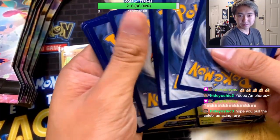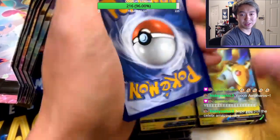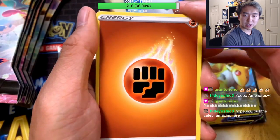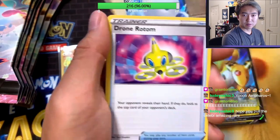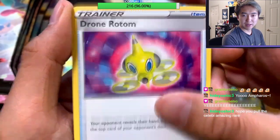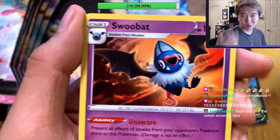To the front. Oh, that'd be good. I want the Celebi rare. The Celebi amazing rare is such a good card too. I agree. Richard's right. Drone Rotom. Pretty cool guy. It's a drone.